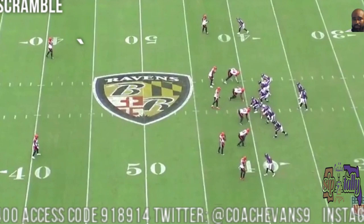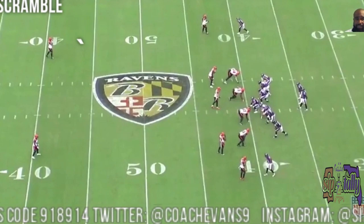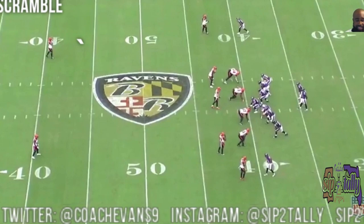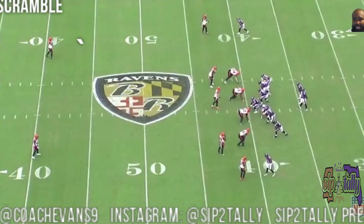Now, this last play, scramble, and if you've been with me from the beginning of the season, I thought this is how Lamar should have gotten the most of his runs. This is the way Lamar can pick up chunks of yardage, and on this play he did, I think he got about 29 yards. This is the last play before halftime with like 7 seconds left.